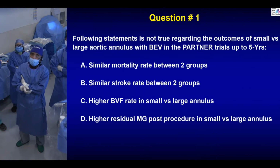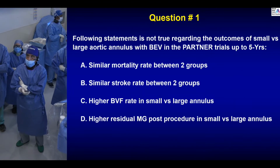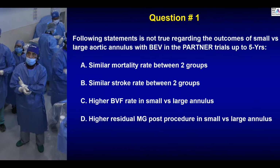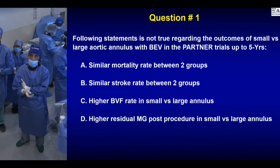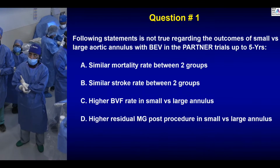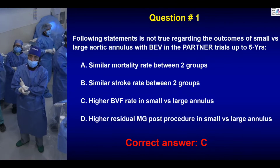Now questions. The following statement is not true regarding the outcome of the small versus large annulus in the PARTNER trial up to 5 years: similar mortality rate, similar stroke rate, higher BVF rate in small versus large, and higher residual mean gradient post-procedure in small versus large. Clearly, the higher BVF rate is wrong because it was identical.